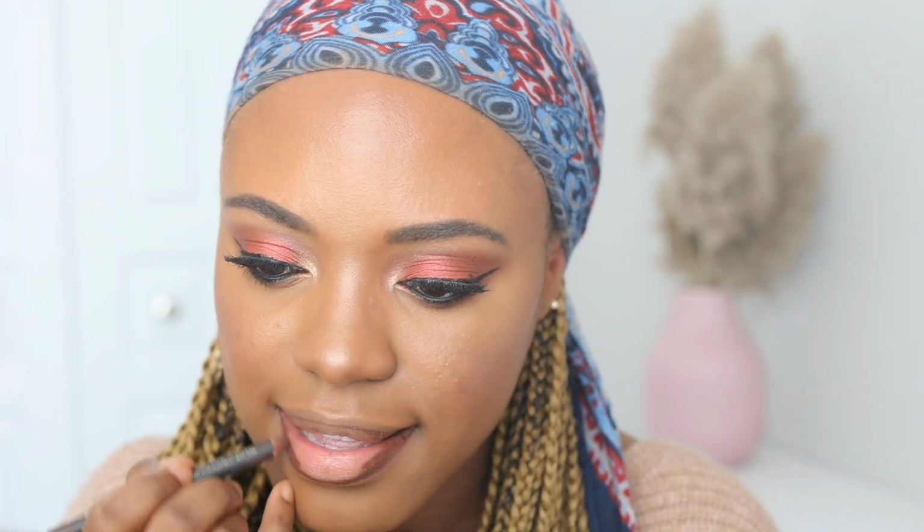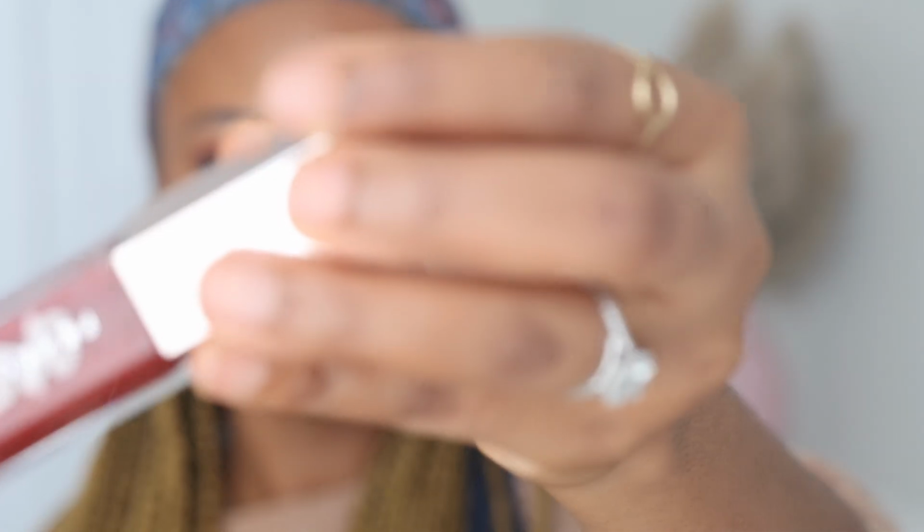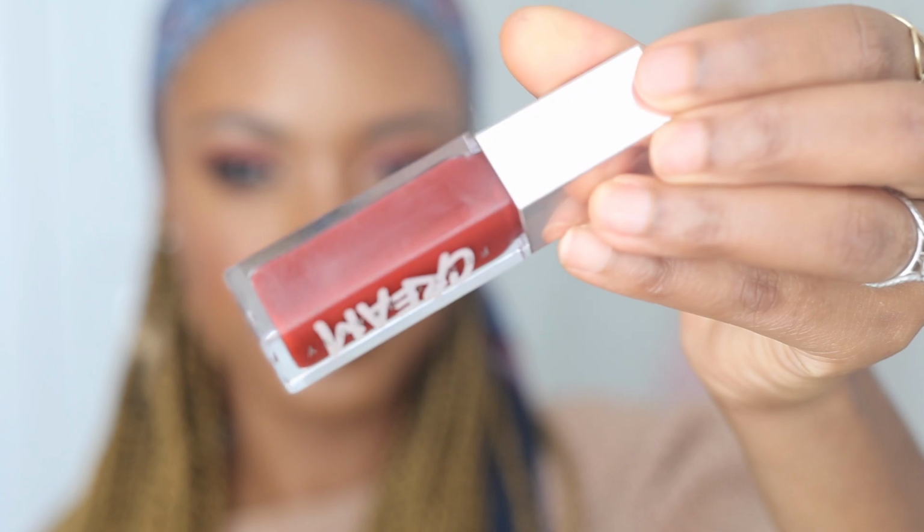Now we can do our lips. So of course we're lining our lips with MAC Chestnut. This has been a staple, you guys, a staple for me. Because my eyes are not as neutral as I usually do them, I think I'm going to do a neutral lip. I'm on the fence about these 3 Fenty lip creams. I think I'll probably go with Cookie Jar. I also have this one, which is more of a reddish tone, but I think I want to keep the lips neutral. We'll go with Cookie Jar.